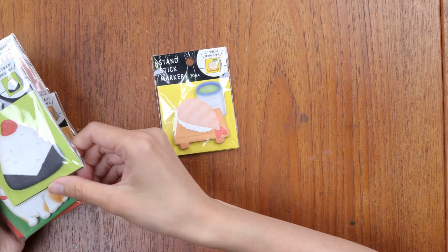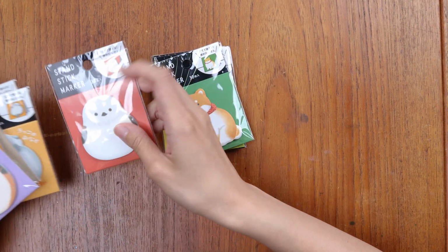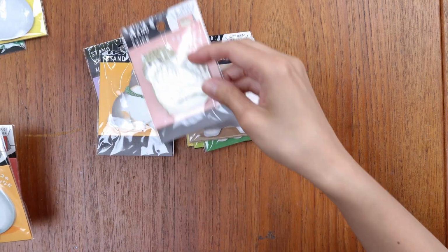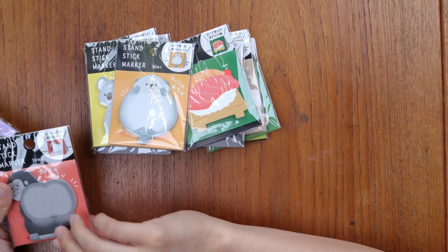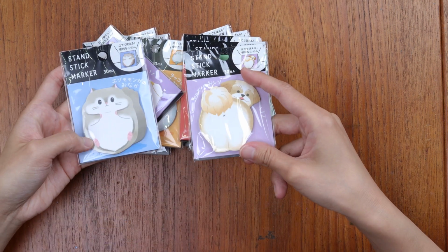I just have to somehow show you all of them. There's food and there's animals. There's birds, there's cats, there's dogs, more cats. Is that a koala? That's a koala. Sushi, seal. It's just so much cute stuff going on.